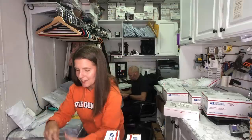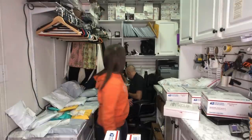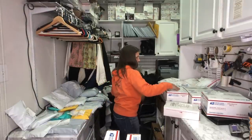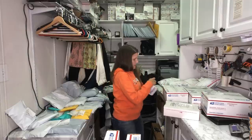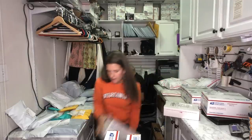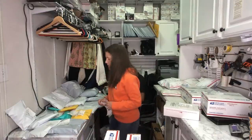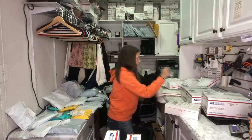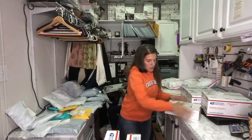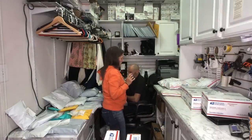Oh my gosh, it's still printing. Why? L.L. Bean in a Regional A. Mr. Bingle. He's in a box. Yeah, in a box. Black Hearts Brigade, Regional A.